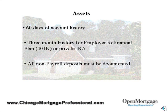Any assets that you show, as in checking or savings accounts, must have a minimum of a 60-day history. For retirement plans, the most recent 3 months of history is a good place to start as well. All deposits into checking and savings accounts other than payroll deposits must be able to be documented. If, for example, you had some type of reimbursement check from your company and you deposited it into your account, you would want to get a copy of that deposit from the bank, as well as provide a copy of the stub that came along with the check.